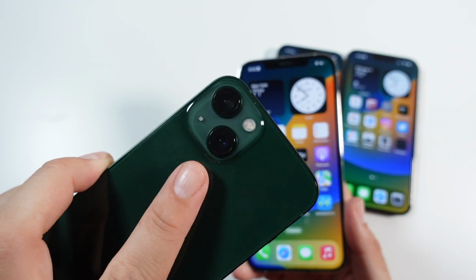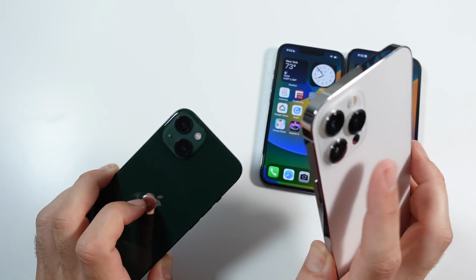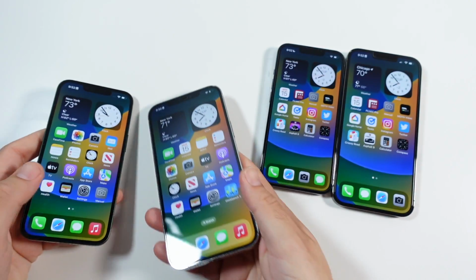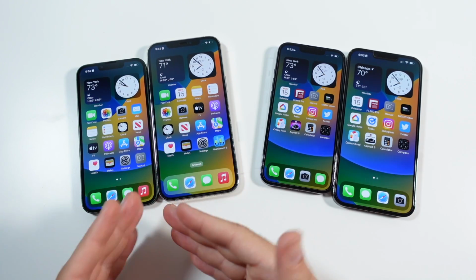It's coming next month. Now you can see that diagonal camera. They're likely going to keep that. This is the 12 Pro Max here, but on the iPhone 14 Max, they are probably going to have that dual camera setup again, just so you can differentiate between the Pro line and the regular line.